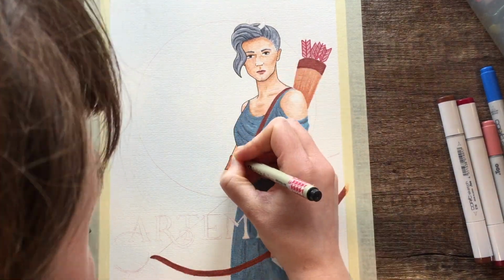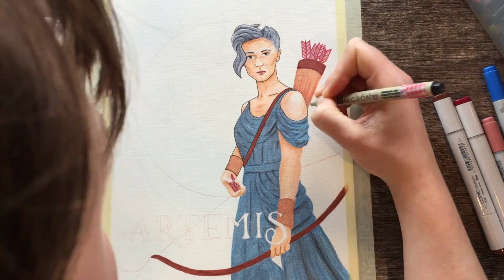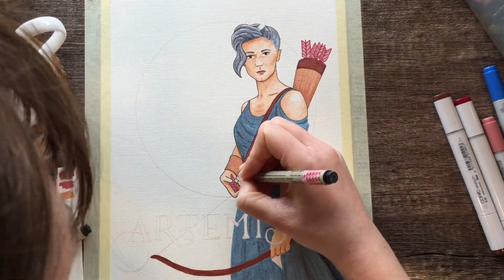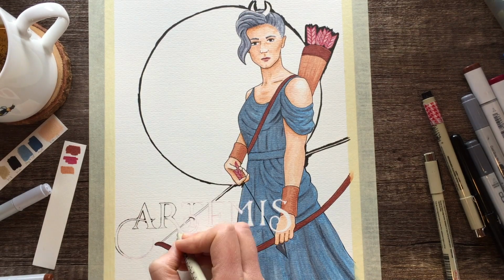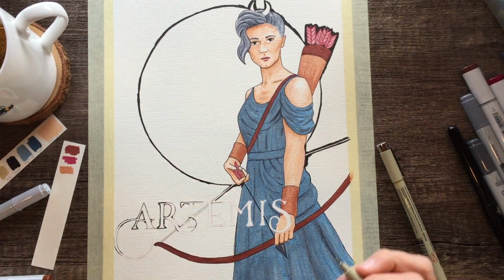This is another thing that I learnt over the course of this drawing, is that I don't actually think the black outline does it much justice. Probably mostly because I've been used to using gold as outlines and sort of metallics as outlines in my digital work, so this seems like a bit of a step backwards for me. That said, you know, it's not bad.